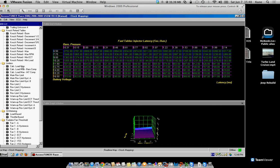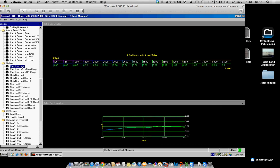Okay, so let's talk about some of the tables that we briefly covered before. This calculated load max table, remember I told you that's the reality check when it calculates load. It calculates the load based on the mass airflow, bounces off of this, and either keeps the load that it calculated or reduces it to whatever this max load table is. Guess what you want to do if you've got forced induction? Got to raise it up. Otherwise, you can leave it be.